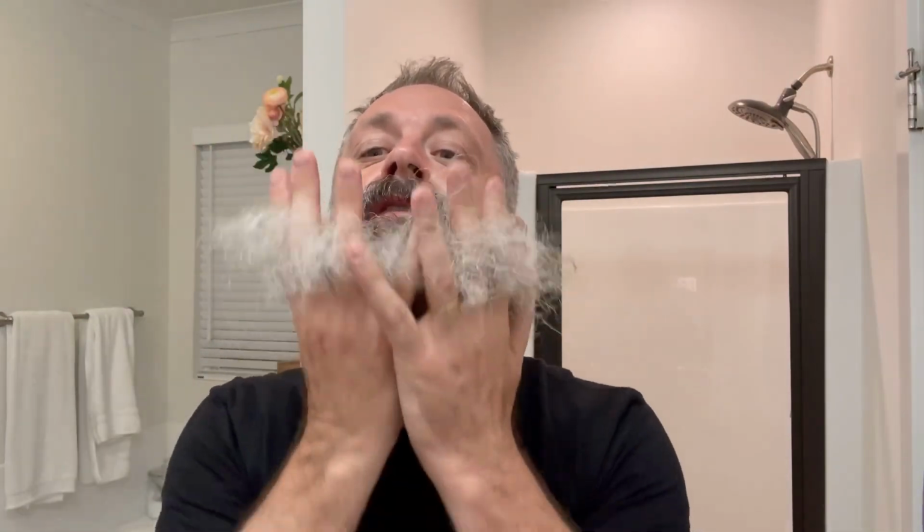Stuff is smelling great. Got a little, as we have said, a little vanilla, little tobacco, cedar wood. Once again, you're just going to come all the way up through the beard. Let's get it all the way up in there. There you go. Let's get the butter in there real good.